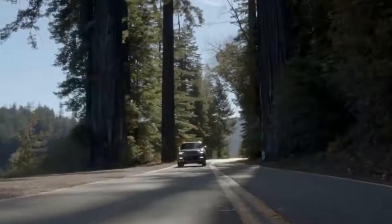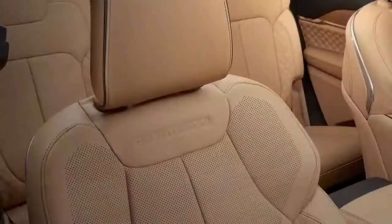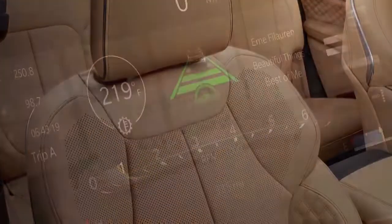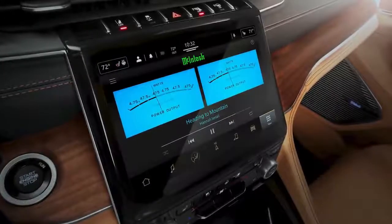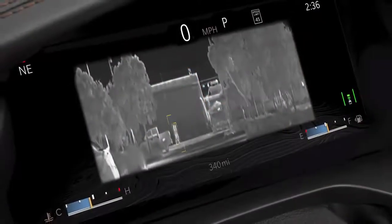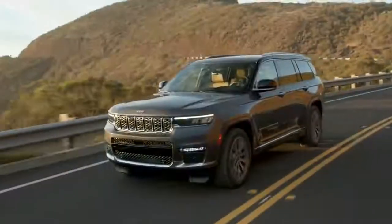And then you start driving it and feel the tech, whether you're massaging your back with the seat, or whether you're playing with the technology and using the technology to make your day a little bit easier. We have a new Uconnect 5 system that's got a 10-inch screen and the radio, another 10-inch screen in front of you. So there's lots of tech there to help you through your day, and it's just a fantastic environment to be in.